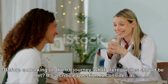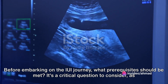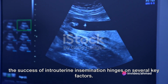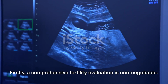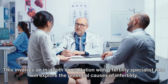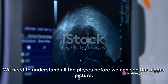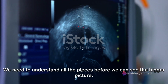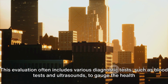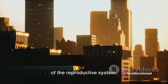Before embarking on the IUI journey, what prerequisites should be met? It's a critical question to consider, as the success of intrauterine insemination hinges on several key factors. Firstly, a comprehensive fertility evaluation is non-negotiable. This involves an in-depth consultation with a fertility specialist who will explore the potential causes of infertility. It's like solving a puzzle. We need to understand all the pieces before we can see the bigger picture. This evaluation often includes various diagnostic tests, such as blood tests and ultrasounds, to gauge the health of the reproductive system.